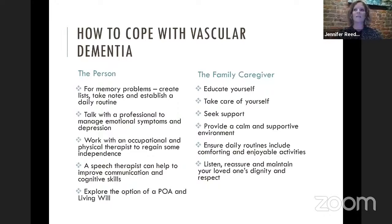I don't think that that's necessarily something I have to tell you all, but just something I like to highlight and make known that it's so important to keep a loved one's dignity and respect intact.